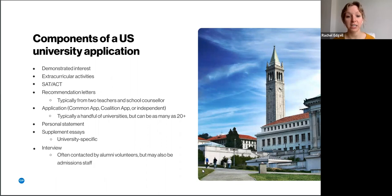In terms of the application itself, there's not the limit that there is in UCAS, where you can only apply to 5. So in the US, you can theoretically apply to as many universities as you want. But for most students, it's usually somewhere between 5 and 10, just because the application itself can be used more than once. We've got the Common App, the Common Application, which is a little bit similar to UCAS, where you fill in your information one time, you have one personal statement, and that does get sent to each university that is on your list.